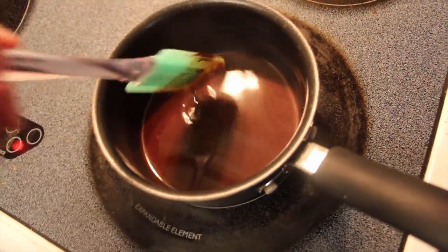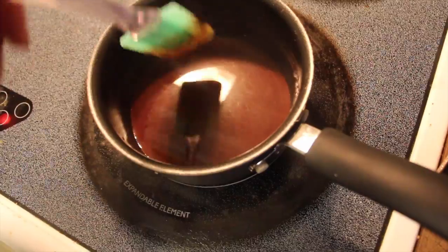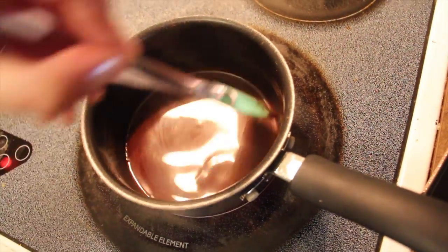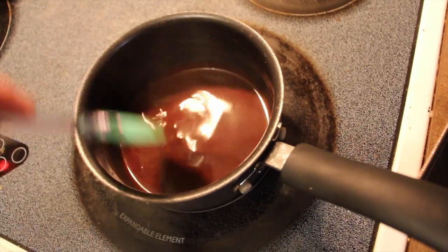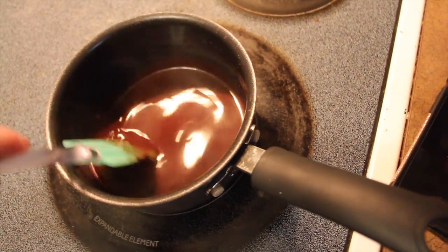I don't have any actual chocolate, so I just use water, sugar, and oh, so much sugar today. But I danced, so I worked some calories off. Water, sugar, and cocoa powder, and then a little bit of salt, a dash of salt, and then once it has boiled, then I'm gonna take it off the heat and add a tiny bit of vanilla.